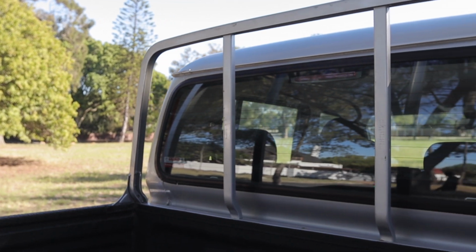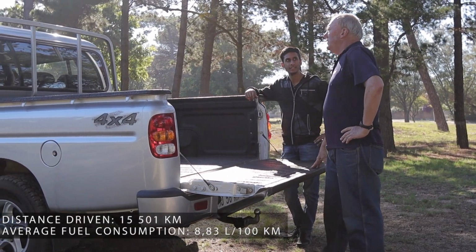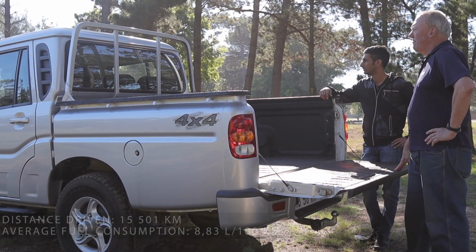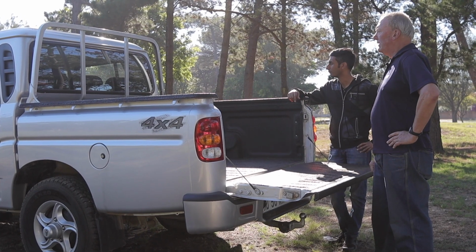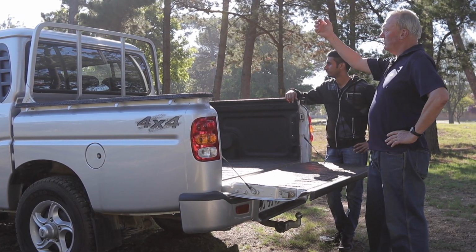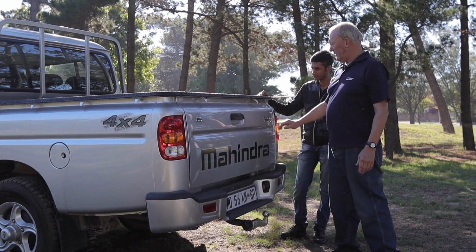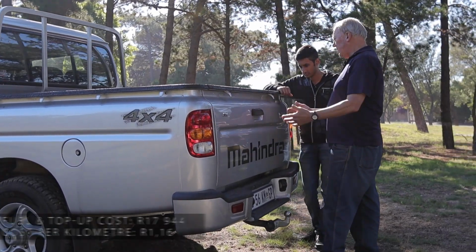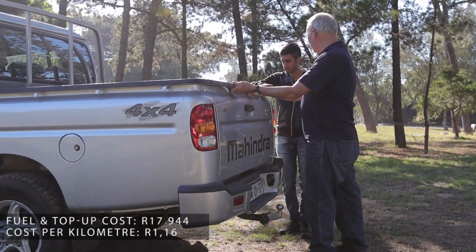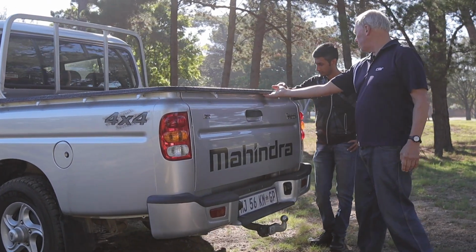Another thing it has is a pretty old school looking sports bar. Did that come in handy? It did actually. It doesn't look like much, but it's very useful for stopping goods from hitting the cab. And it's also quite useful for tying down. And these hooks over here, did they come in handy at all? They did. They are very handy, but I soon realized that they're not even necessary, because this lip is so strong that you can use anywhere on this load bay to actually attach your straps.